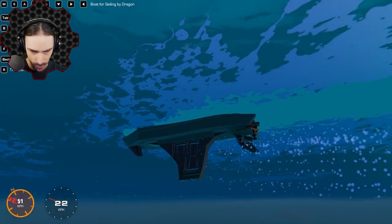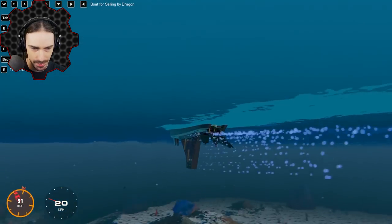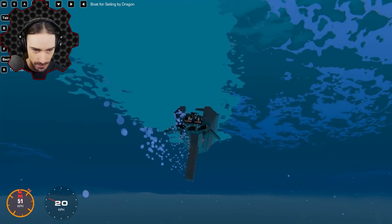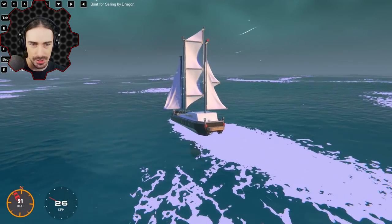Okay, this one's actually kind of working. Look at that keel, too. That's an interesting keel. Got some weights on the bottom and paddles in there. Oh, and look at this rudder. That is a fancy-looking rudder. I like that rudder. We're going 25 kilometers an hour now.